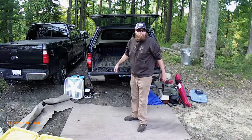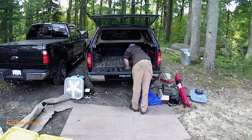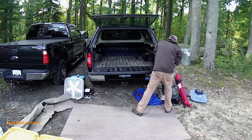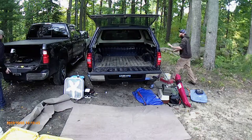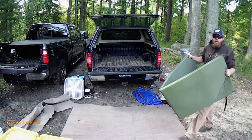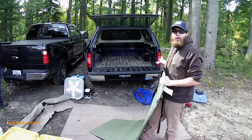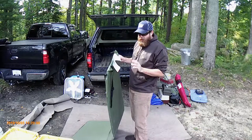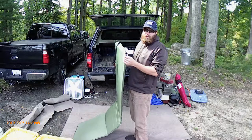Now I'm going to get my bed made and get everything on the back of that. So the first thing I put down, I've already got a rubber mat in the back of the truck. Came with it when I bought it, which is nice, so I'm not directly on the metal. But the first thing I usually put down is this inflatable little mat.